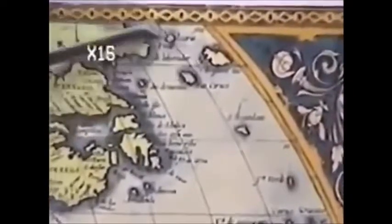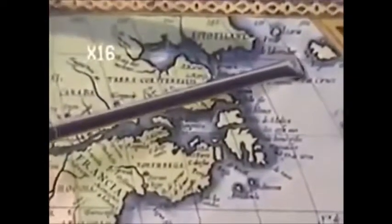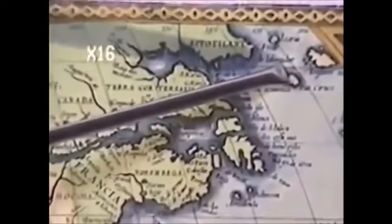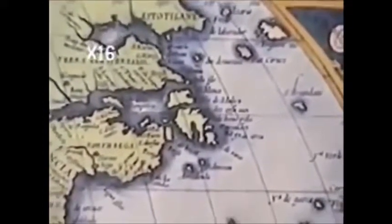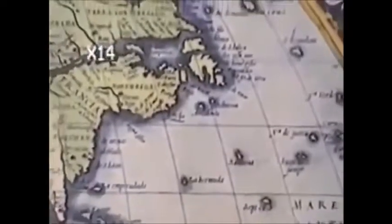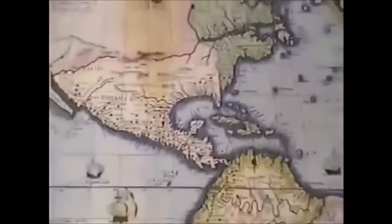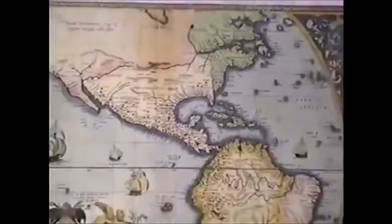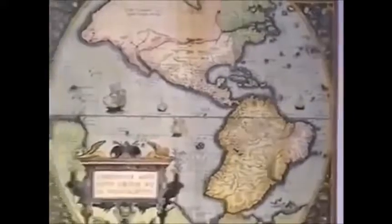Right here. You see Greenland right here? And Friesland, right here, in the upper corner. It's a very beautiful map. Crafted in 1570. This is not an original. This is a copy taken from the book, The Mapping of North America.